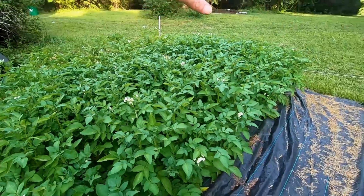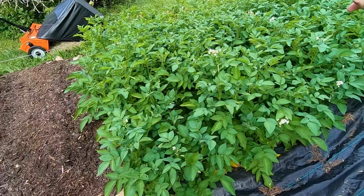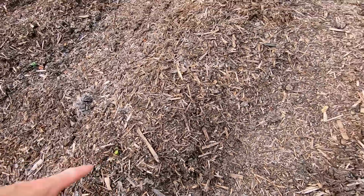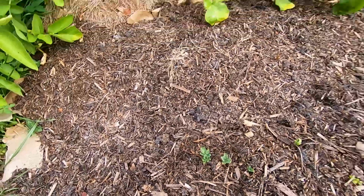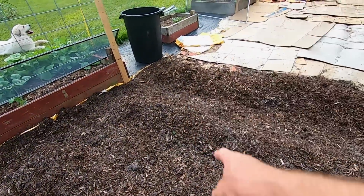I like this. This makes me happy. Yes, I think that was cool. They're finally coming up. That's exciting. These things have been in here for weeks now, and they're finally starting to come up. So, yay for that. Oh good, there's another one over there.